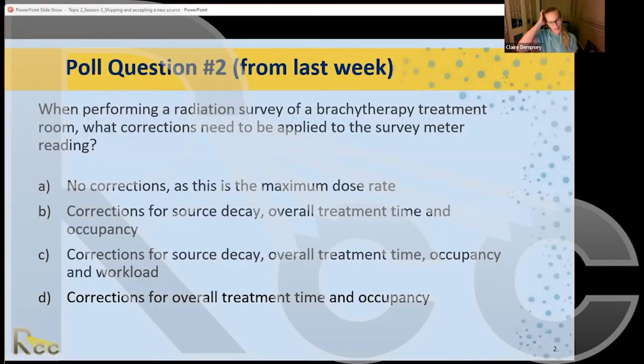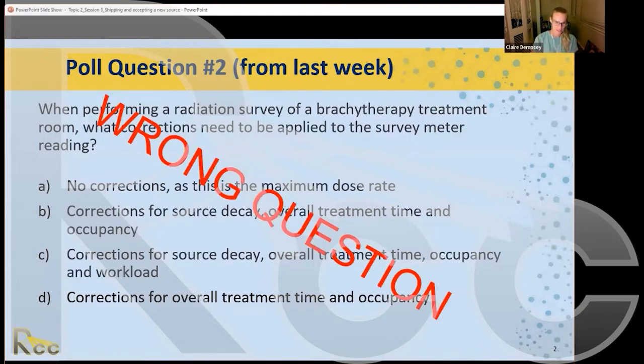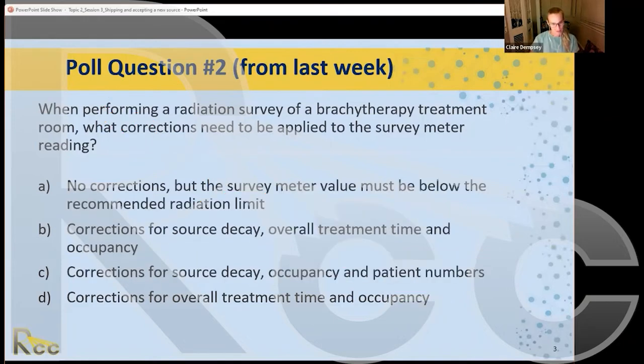If you recall from last week, we had the poll question and it got very confusing because some of the questions and answers got mixed up, so those were the wrong answers for the question. In the slides that I sent through to Carolyn, who hopefully you all got a copy of, I've corrected the question. This is what the correct question from last week should have been: when performing a radiation survey of a brachy treatment room, what corrections do we need to apply to the survey meter reading?